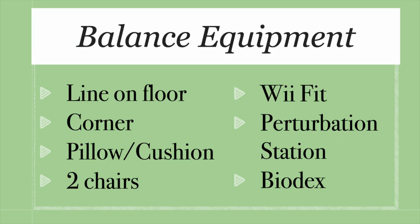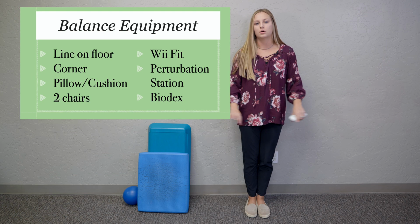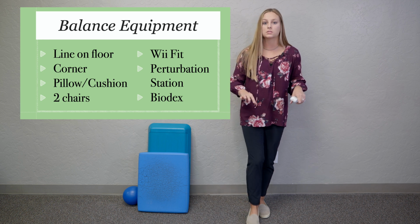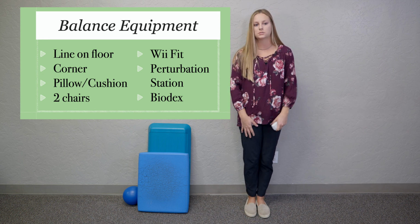Next is balance equipment. So you could use anything from tape to make a line on the floor. You're going to kind of just maintain that balance on that piece of tape, or it could just be a visual feedback so that you're not stepping over that line whenever you're balancing.